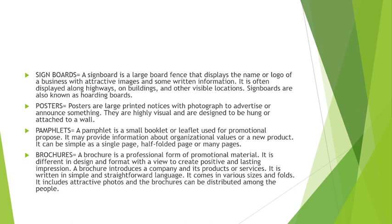Another one is pamphlets. A pamphlet is a small booklet or leaflet used for promotional purposes. It may provide information about organizational values or a new product. It can be as simple as a single page or half folded, or have many pages. It depends on the size of the pamphlet.